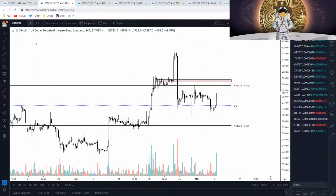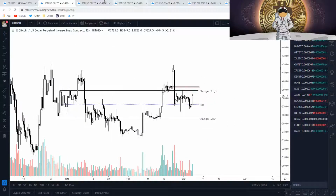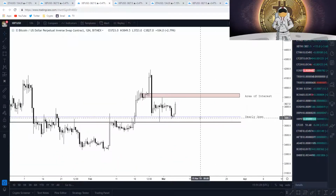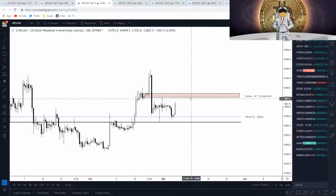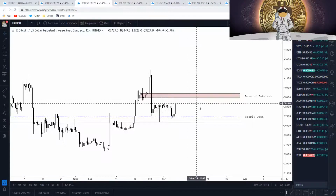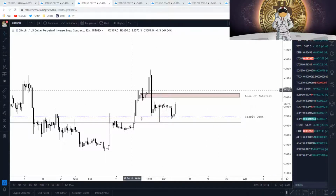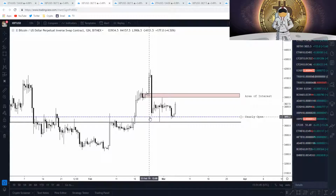And that's because if I go to the 12-hour here, we have the yearly open here at 3693, which has just been an area of support and or resistance. That's really the significance of it. It's the same as a monthly or daily open. All it is is an area of support and or resistance. That's all. So anyway, I just marked that out on this chart here.